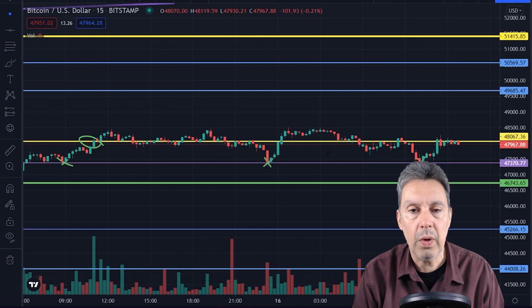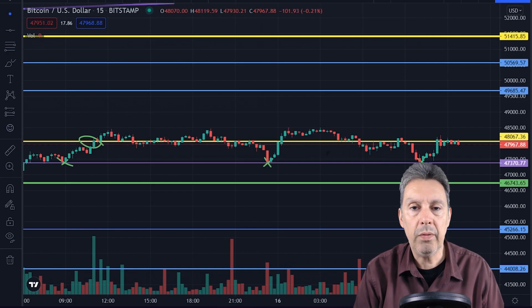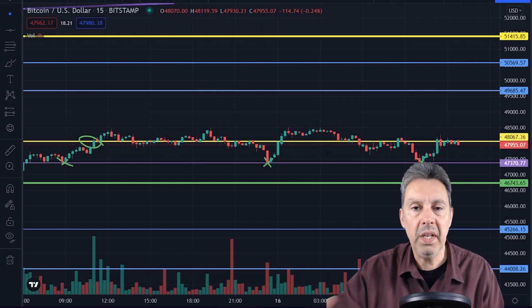I believe it's going to trade between those ranges, and even if it goes sideways for a little while, I'm looking for the next move to be up. So I want to take a look at a few of the specific miners because I think there are some buying opportunities right now. So let's dig into a few of the charts.